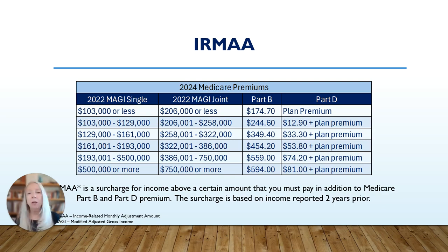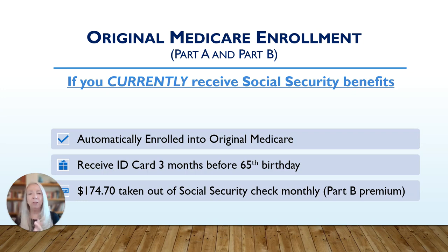Okay, let's move on. So how do you enroll? Let's get to that. If you are currently on Social Security benefits, then it's super easy. About 3 months before you turn 65, you're going to get a card in the mail saying, welcome to Medicare Part A and B. It'll be 65th birthday, and there you go.